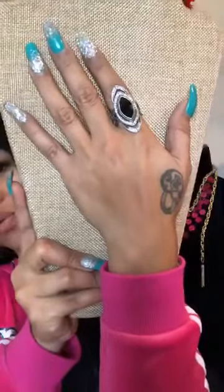Look at how cute that is, guys. Really nice statement ring. Super cute.